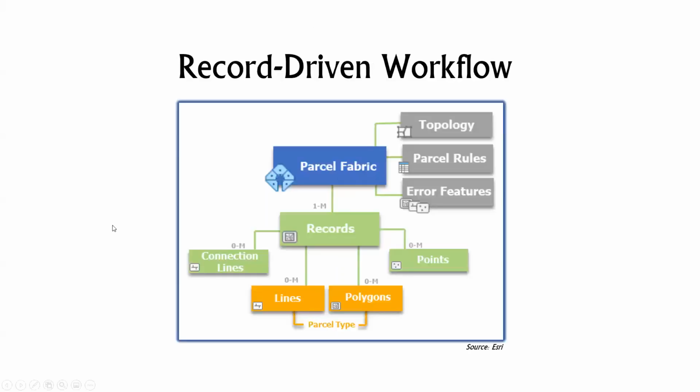So what are records and the record-driven workflow? Records are the legal records, such as plats, deeds, records of survey. Records serve as the foundation of the parcel data. Record-driven workflow represents the fact that the parcels are created and edited based on changes reflected in those documents, the plats, deeds, and records of survey. In the ArcGIS Pro parcel fabric, some tools used to build or edit parcels are disabled if you are not working in an active record.